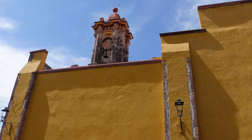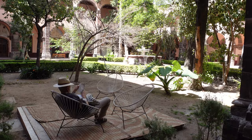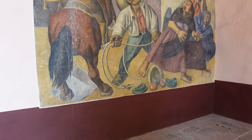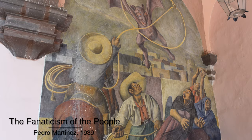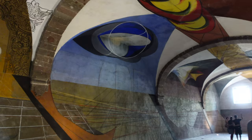You can't miss the giant bull sculpture fronting the bright yellow Centro Cultural Ignacio Ramirez. Once a convent, this 18th century structure now serves as a cultural center offering exhibits and classes in the arts. Its most visited piece lies in the former dining hall of the convent, the unfinished work of famous Mexican muralist David Alfaro Siqueiros, the life and work of General Ignacio Allende.